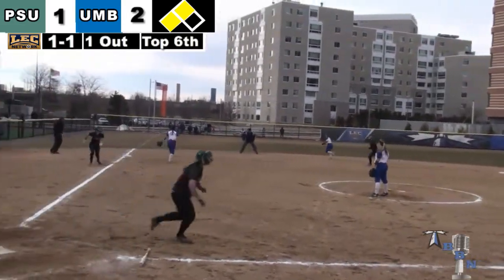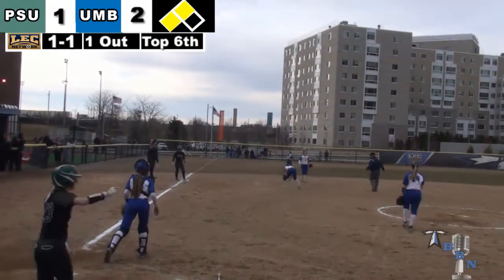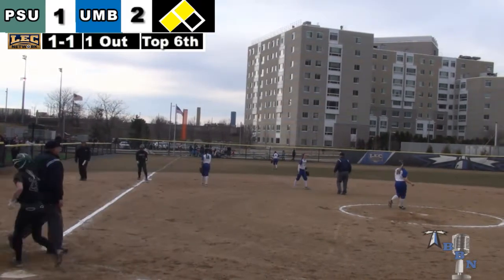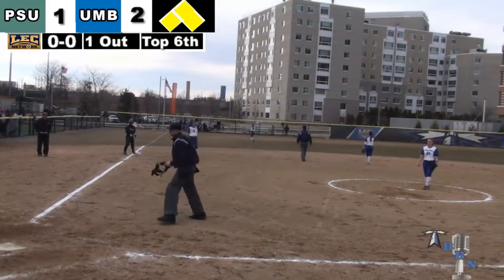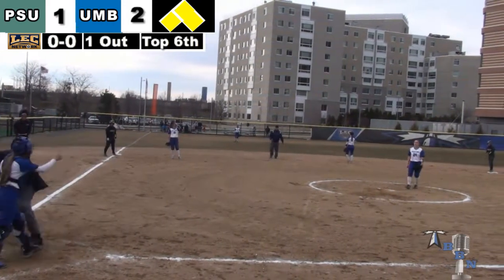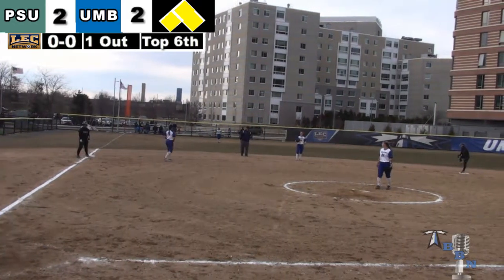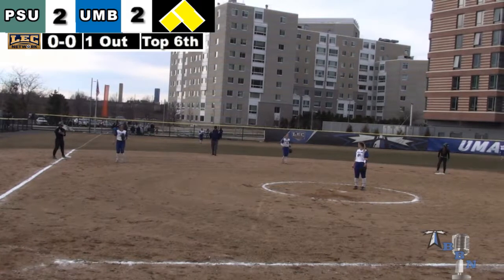And that one lined, the left field base hit. That will tie the game and potentially put Plymouth State in the lead. They will hold the runners at third, but it is an RBI single for Goss. And now the game is tied up at 2. Once again, it is Goss who gets the first RBI here in the top of the 6th. And the Panthers are looking to take the lead once again here in the 6th inning.